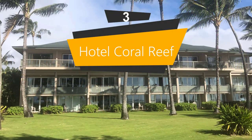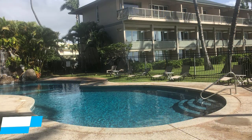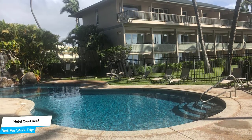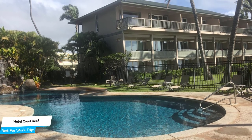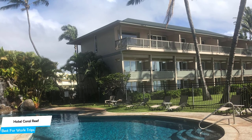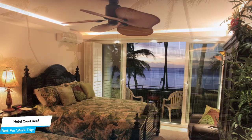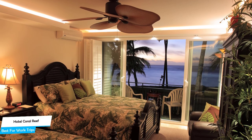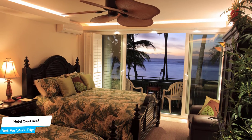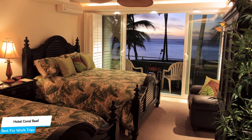Number 3. Hotel Coral Reef, best for work trips. If you're traveling for work or traveling for a business meeting, then you probably will be traveling alone. Because of our busy lives, we don't get too much time alone, and that's why we need to get the most out of our time alone. What you need is a hotel that's easy to access, has a good location, has meeting areas, and a very comfortable bed which you can jump to at the end of the day. Hotel Coral Reef has all of that.